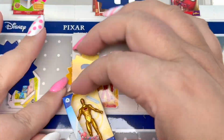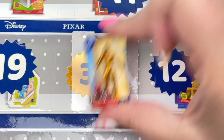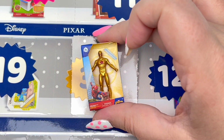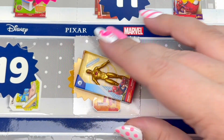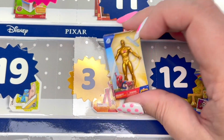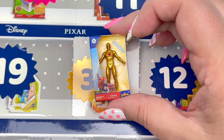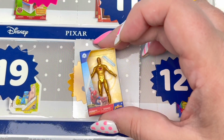Oh my God. Oh my goodness. Oh my goodness, you guys. Oh my goodness. Oh my, that's all I can say is oh my goodness. It's the gold Spider-Man.